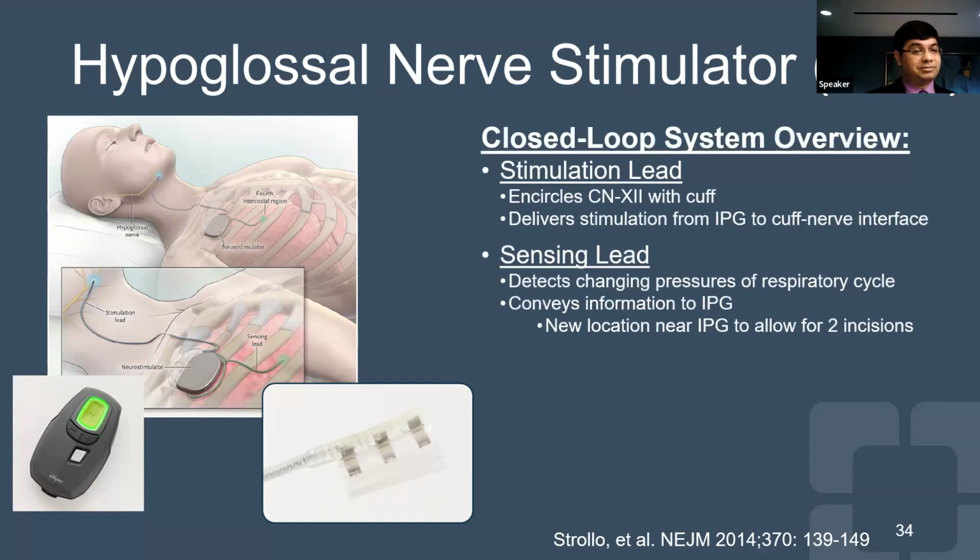It's a closed loop system. Typically, there is a stimulation lead, which you can see in the neck here, which encircles the cuff of cranial nerve 12, which is the hypoglossal nerve, in the distal branch. It delivers stimulation from that IPG, that tiny pacemaker-like device, to the nerve cuff interface. And the sensing lead, which is the inhalation lead, is placed between the intercostal muscles, right below the IPG, usually in the past between the 4th and 5th intercostal space. That is a pressure transducer which detects your breathing.